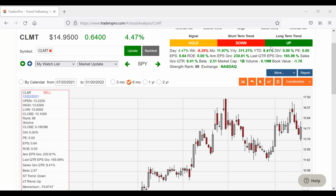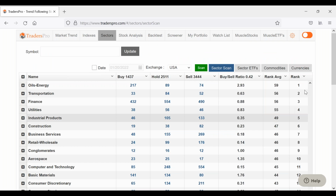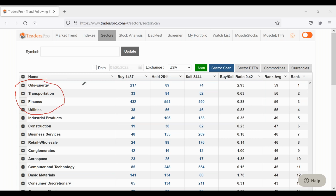Question: how did you get CLMT? Oh, I went under, sorry, I move through this pretty quick just because it's a normal routine. We're looking under the sector tabs right here, and what we're looking for is the sectors that are outperforming the market. These are the sectors that are performing pretty well, and really the oil, you can see it right here with the buy-sell ratio. On the oil sector, we've got 3 times as many buys versus sells, and that's why it's ranked first right here.